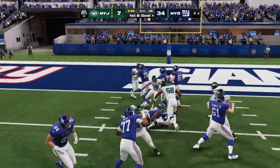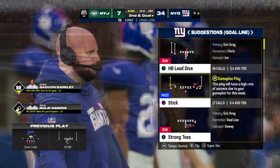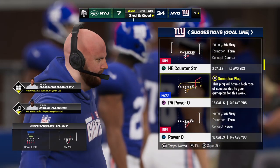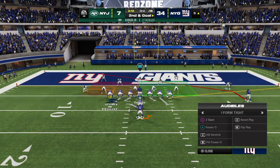Handoff now. It's Gray with it. And from the 9, they get this to the 5-yard line. That's good power football on 1st and goal. A lot of teams will throw from there, but that's a nice job to chew up a few more yards and get yourself closer to the goal line.